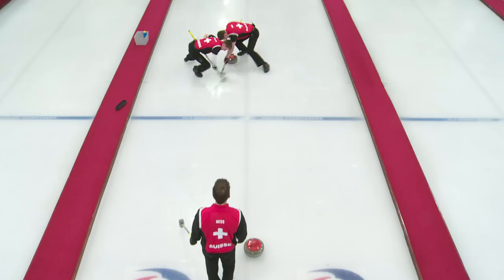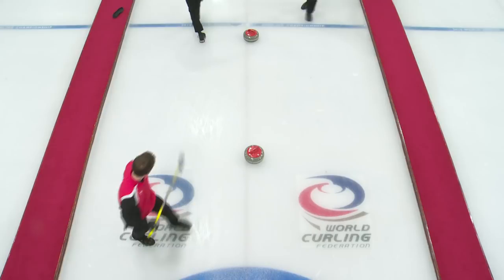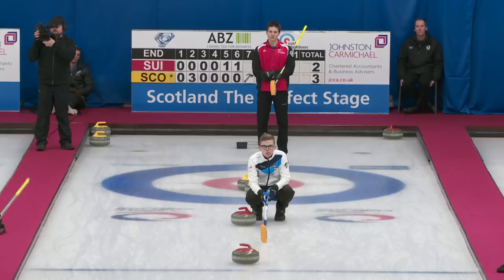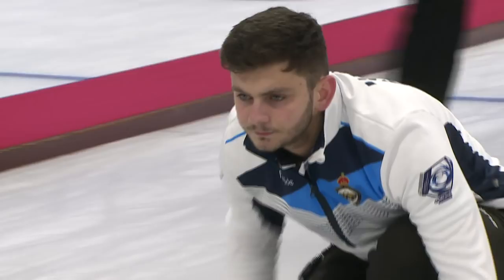Huge sweep from Schoenenberger and Glor. Oh, well swept. Brilliantly played. I'll take that back. That was a good throw and a good sweep. Certainly doesn't leave an easy double now. I've seen that shot miss so many times deep. Just be able to pull the weight off and make that as impressive. You don't throw that long centre guard very often, especially not as a second player.